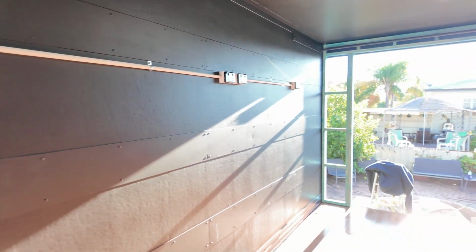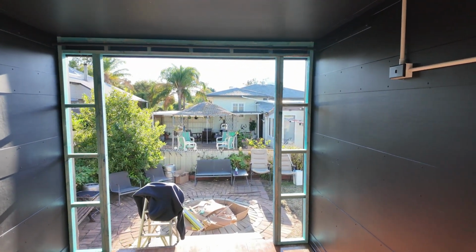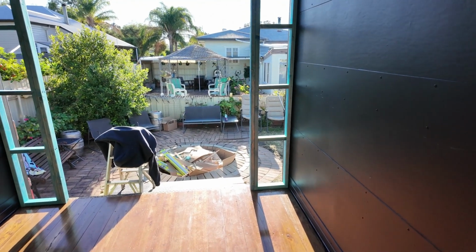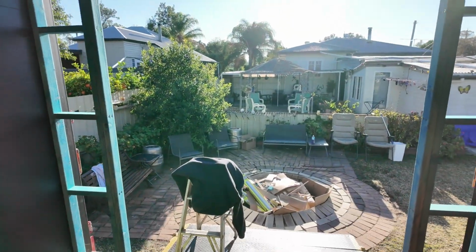Tom is working on these doors, getting the framing all bolted in, but we've got to go to Bunnings and get some bolts. So big glass doors in this cavity here, which will keep the view.